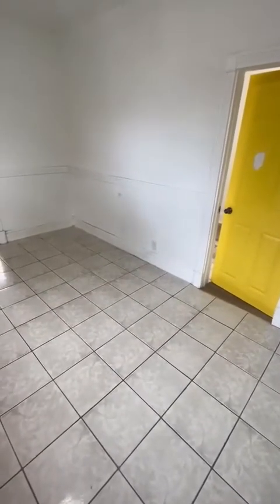And here's the place. So here I recommend a table. Ahí puedes poner una mesa. This is a two bedroom, one bath. Es dos recámaras, un baño. Y se puede poner una mesa ahí hasta con seis sillas. You could put up to six people at a table there. If you have guests, come hang out.